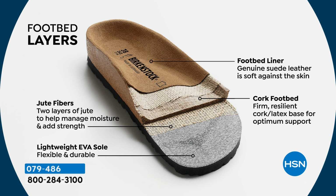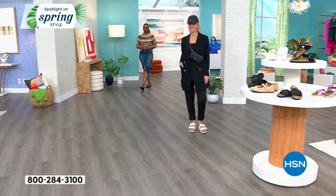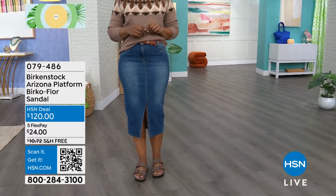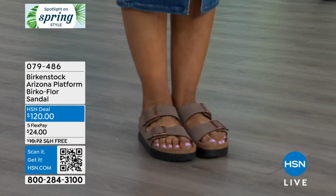And the more that you wear your Birkenstocks, what will happen is there's a little bit of a break-in period. You're not gonna wanna wear them for 8 hours the very first time that you get them. You wanna get them, adjust the straps according to where your foot width is, and then wear them for an hour or two each day until you get through 5 to 7 days.